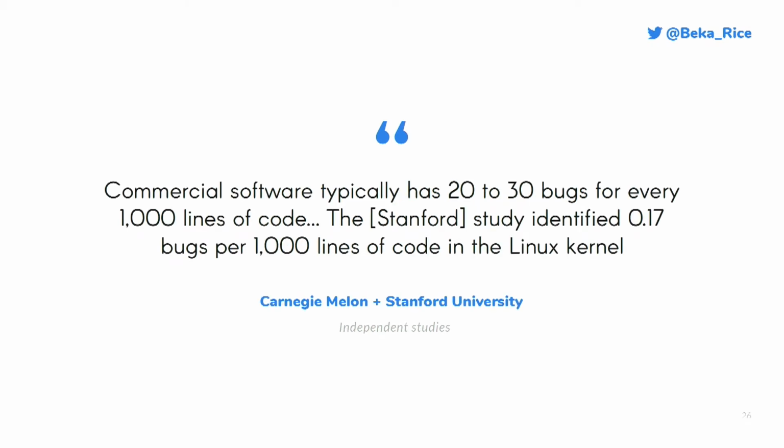And then Carnegie Mellon and Stanford University both conducted independent studies that I really find interesting. Carnegie Mellon found that commercial software, when it's proprietary, has 20 to 30 bugs for every 1,000 lines of code, which is like one class, right? So one object with 20 to 30 unintended behaviors. That's a lot. Whereas the Stanford study concluded that the Linux kernel has 0.17 bugs per 1,000 lines of code. Now this is an extreme example, I will admit. Linux is probably far more bug-free than much of the open source software they're going to be using.